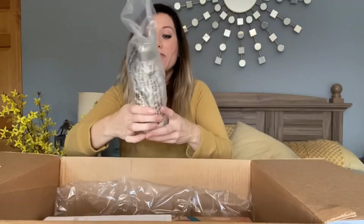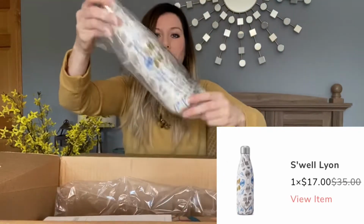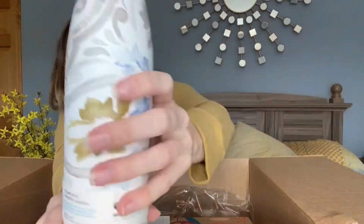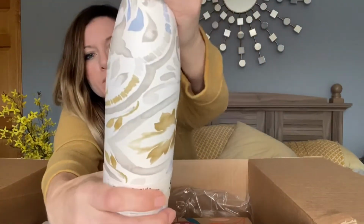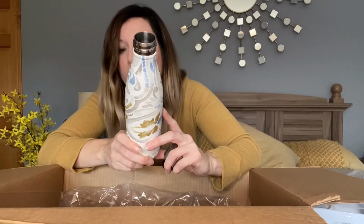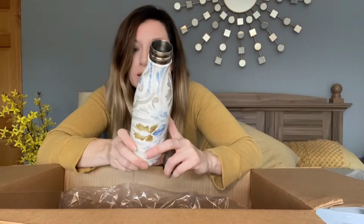Oh, yes. This Swell water bottle. Isn't that adorable? Look at that beautiful pattern, you guys. It's a metal water bottle. You can never have enough water bottles. And it has the twist off top, opens like that, and it keeps the beverage in there cold for a long freaking time. I haven't owned one before. Now I do. It says it keeps beverages cold for up to 24 hours, and you can use it for hot drinks as well, and it keeps them hot for up to 12 hours. So eco-friendly, triple walled, no sweat, so there's gonna be no condensation on this water bottle.